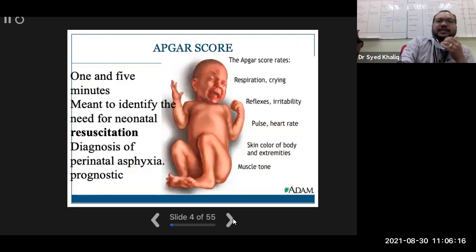The APGAR score is done first at 1 minute of life, and then at 5 minutes, 10 minutes, 15 minutes, and so on. It is designed to look for the need for neonatal resuscitation, the diagnosis of perinatal asphyxia, and for prognostication. Actually, we don't need the APGAR score to assess whether the baby needs resuscitation or not. Nowadays the APGAR score is more useful for prognostication.